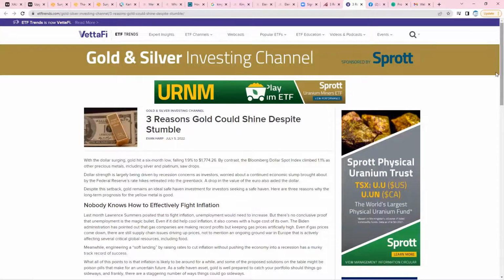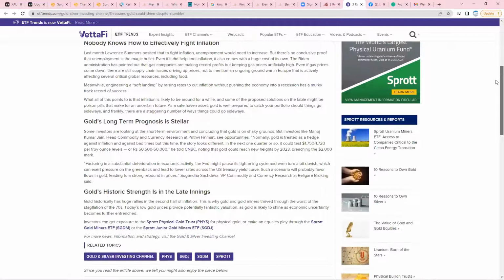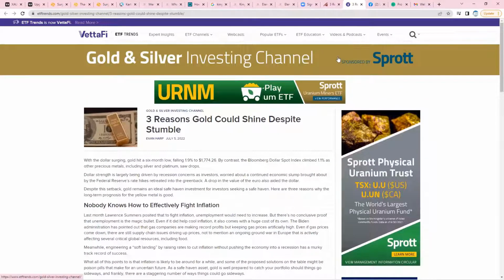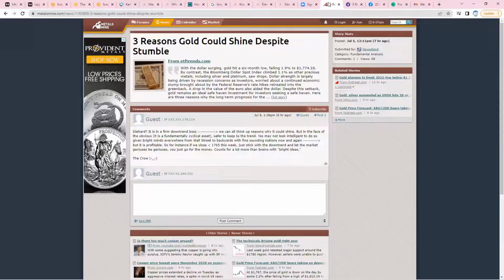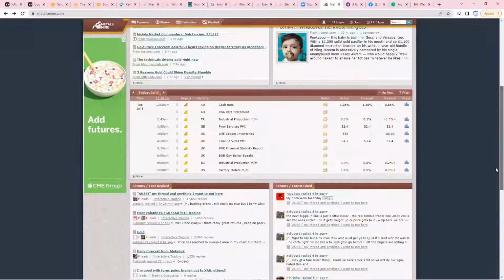3 reasons. So what are the 3 reasons? Nobody knows how to effectively fight inflation. Gold's long-term prognosis is stellar. Gold's historic strength is in the late innings. So those are the 3 things that basically show why gold's going to come back up. I was taking gold down for a long trade, but it's going to pop back up. We know that. So get your cash out.